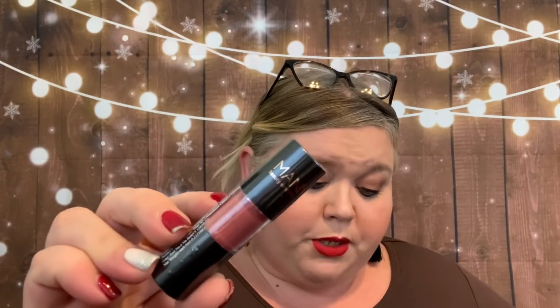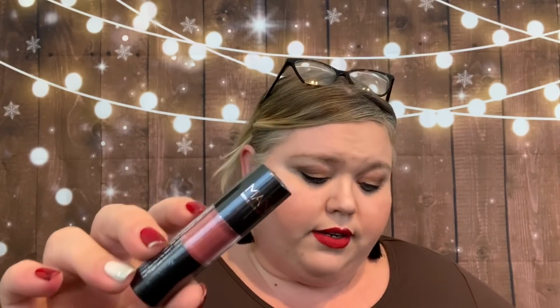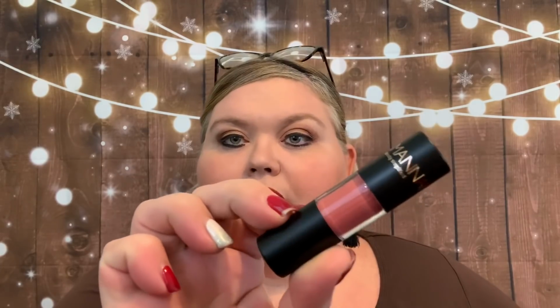All right, and then we have, and I did not even know this was an option. This is from Manik Dar, Lip Whip, a matte lip color that is whipped to perfection, easy to apply, and formulated with long-lasting pigments that don't dry out your lips. This is $21, and mine is in the shade Faith. So let's take a look. It looks like a really pretty color.